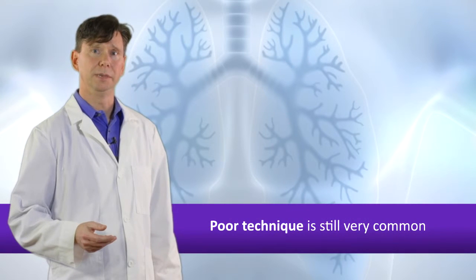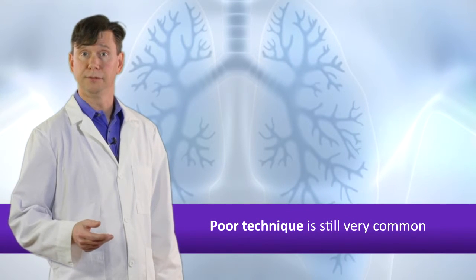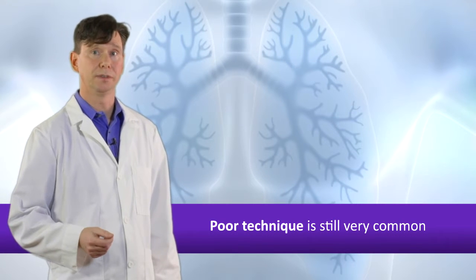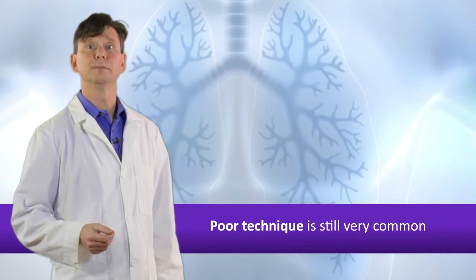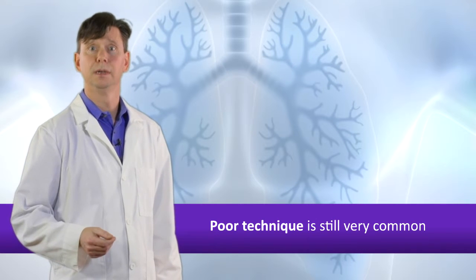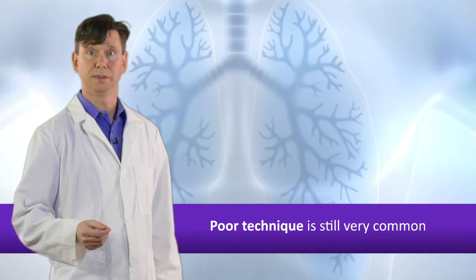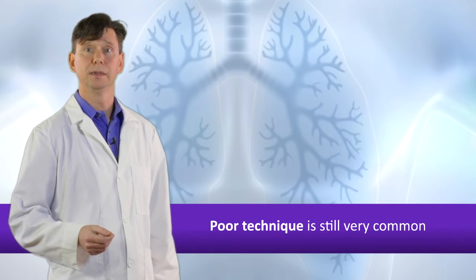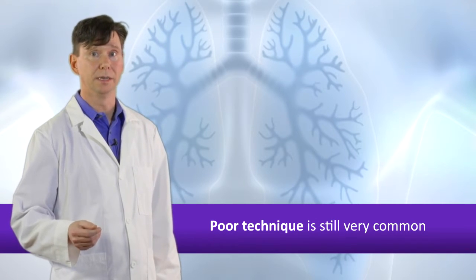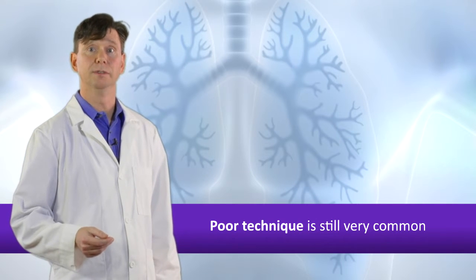Although the technique for DPIs is simpler than that for inhalers, poor technique is still very common and results in poor disease control. It is important that patients are initially instructed by a healthcare professional. Actually observe your patient's technique and provide feedback. Technique should be rechecked and documented periodically to ensure that patients receive the full benefit of the medication.